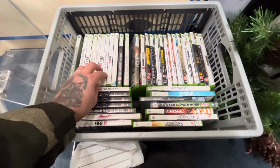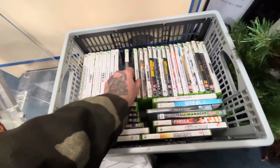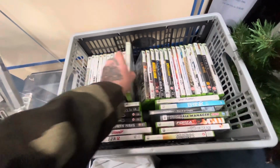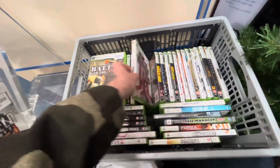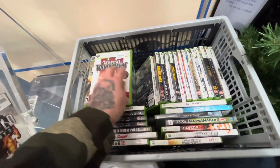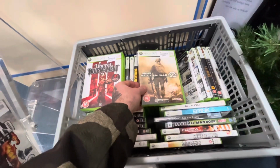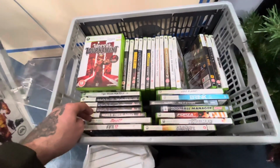I think this was a case of right place and right time. In the next charity shop down the road, they had an absolutely stacked box of Xbox 360 games. These were all £1.50, and I reckon these had just been put out. As you can see, the box was really full, and it looked like I had the first pick through these games. There were some really good titles in here, and I did pick up a few of these games.